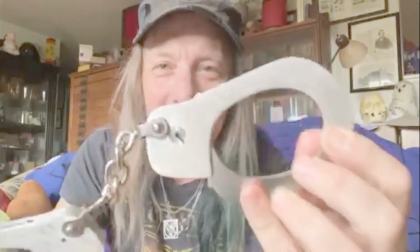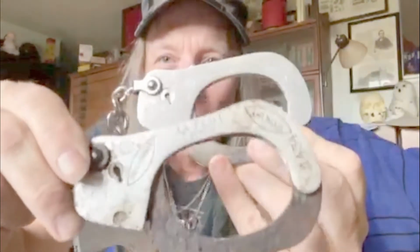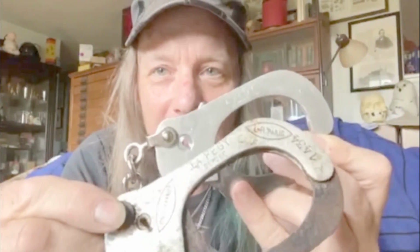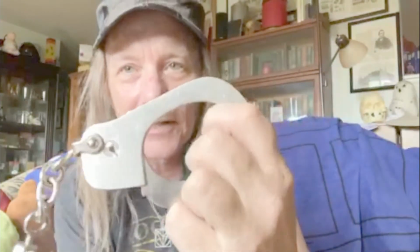And just for comparison, let me show you what a pair is supposed to look like. See, now these are the same company. The crap ones have a lot more markings, but the keyholes, it's the same manufacturer. And the crap ones have a bunch of different markings on it that these plain ones do not. These just say the name.